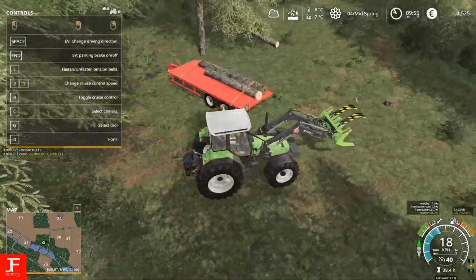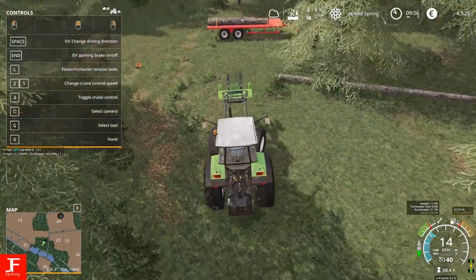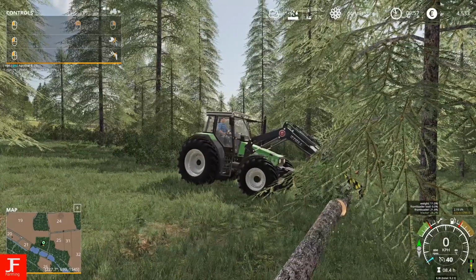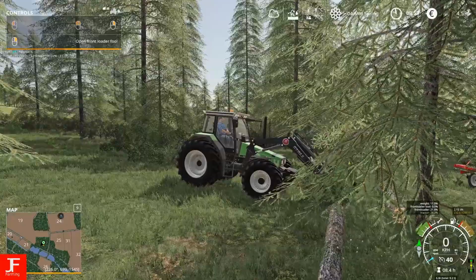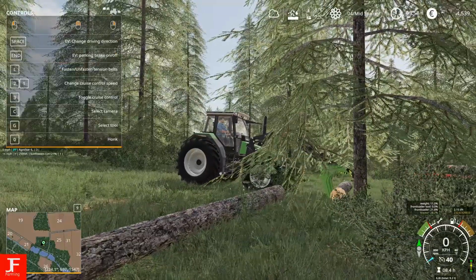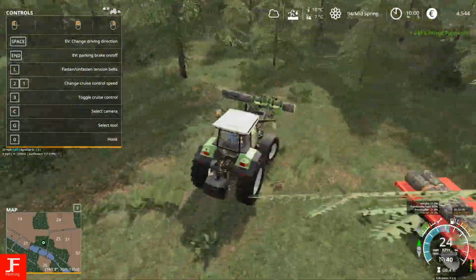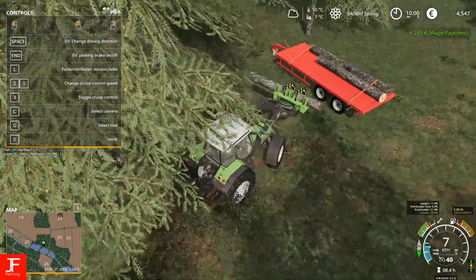Right, let's get this last piece put on the trailer, and then I think I'm going to have to go on a bit of a cutting spree. Nope. That guy didn't want to be picked up. Okay. Honestly, I have no idea what's going on with this wage payment. It's a little bit weird. It could be because I set Courseplay not to pay wages, but it's doing it.